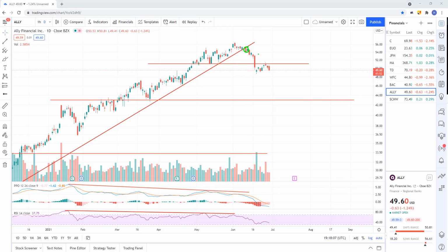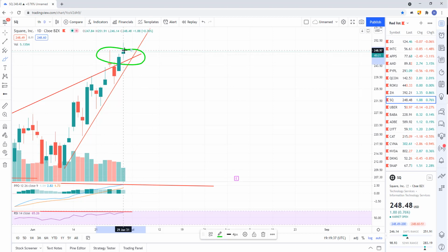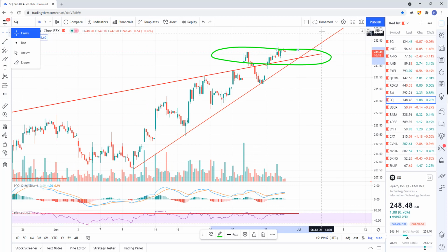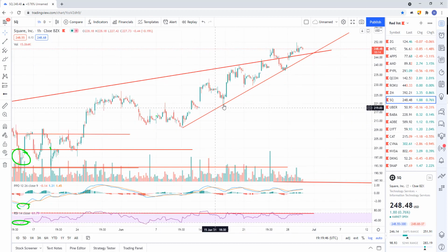Moving on. Okay, SQ, you can see just kind of not much change from yesterday. It's up 0.7%, but pretty much still in the area where I think it's likely going to get rejected. Now, again, I did talk about this. If you wanted to be conservative and wait to short this thing, then what you likely want to do on the hourly chart is wait for a break of this lower trend line right here.